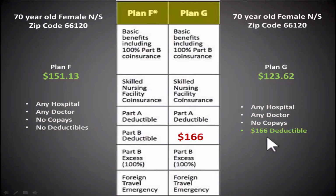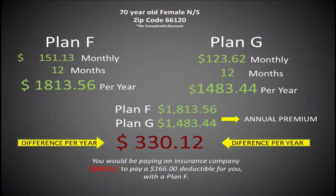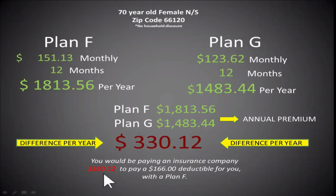With the Plan F, you also have no deductibles. With the Plan G, you have a $166 deductible. Again, that is an annual deductible. Everything else is exactly the same. Once this $166 is paid, it's exactly the same. It gives us a difference of $330.12. That means you're paying an insurance company $330 to pay a $166 deductible.